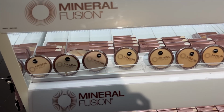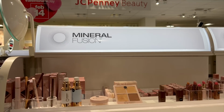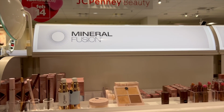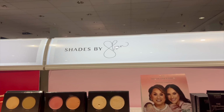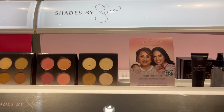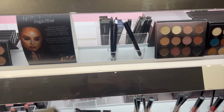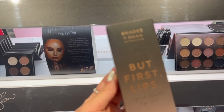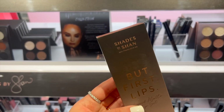I'm gonna grab one of these press powders to set my makeup, but I've never seen this before. They also have more common brands too, like I saw CoverGirl and Pixie here as well, but it's nice to see some different variety. I've never seen this brand before, Shades by Shan, but it looks also very pretty. I'm gonna grab this lip kit. It's in pumpkin spice. You get a lip liner and the liquid lipstick. So let's try this out.